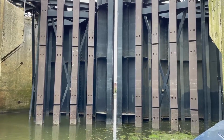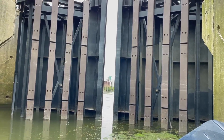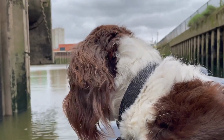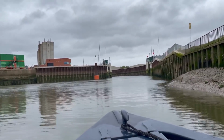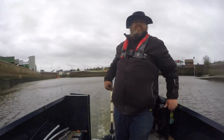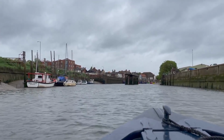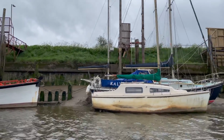When the tide reaches the right level, the lock keeper opens the huge steel doors for us and we can ride the tide back up to the Grand Sluice. After 12 miles each way on the drains, it's pretty exciting to be back on the river with all the varied sights and sounds of this urban navigation.